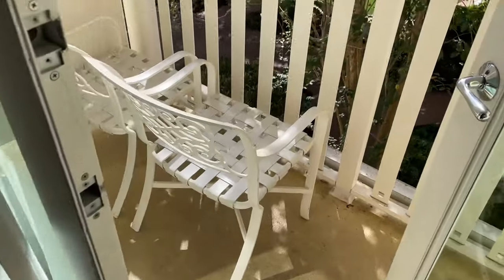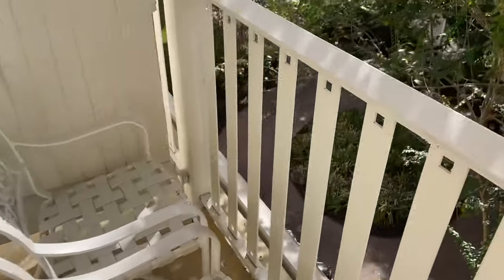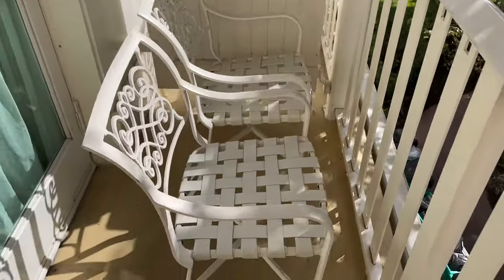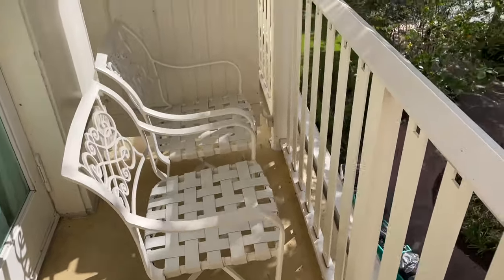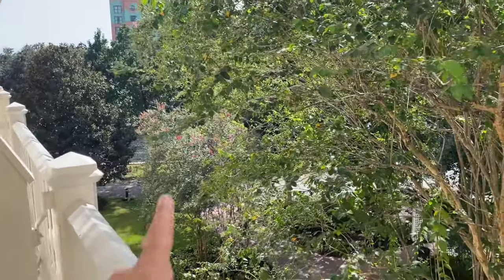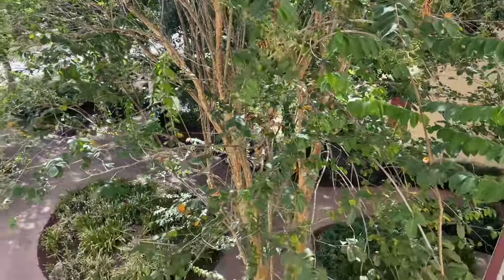Right, it's the height of summer. It's August. Let's hope I don't steam up. Oh, we're okay. Right, so welcome to the balcony area. Interestingly, there's no table out here, even though there is room. We've got two chairs. Our view is of the swan. I can just see the river over there. Big tree, we love big trees.